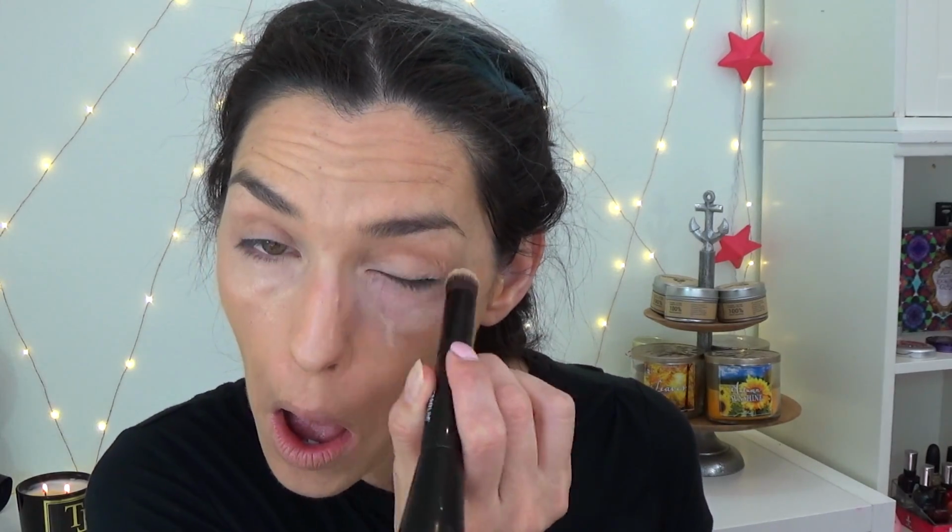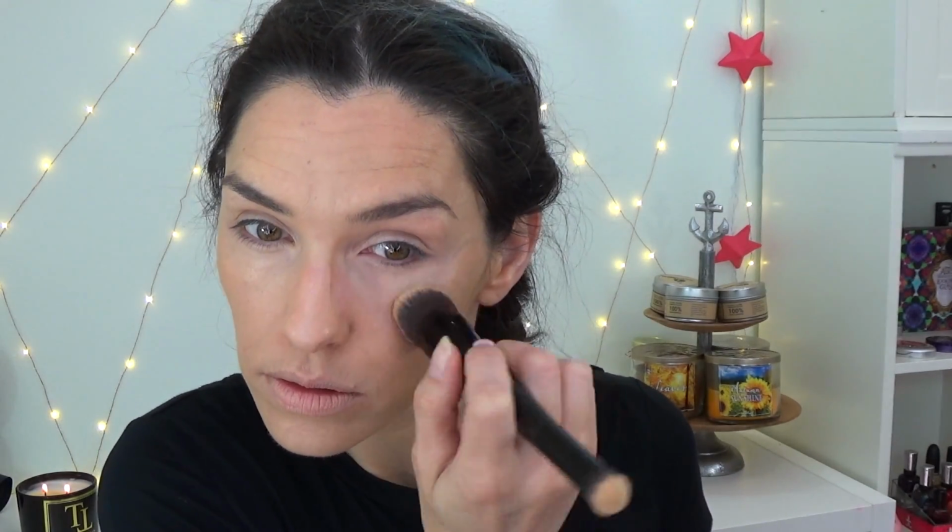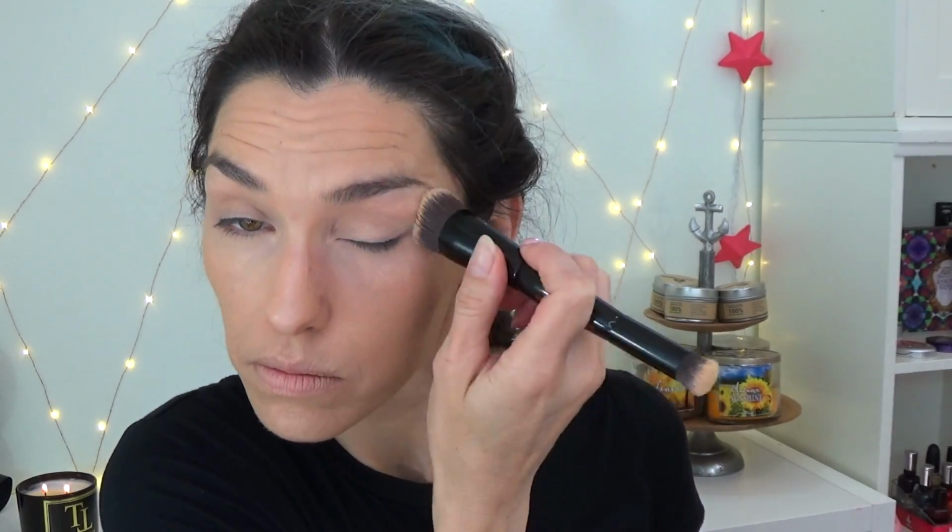I used to be a die-hard beauty blender person, especially for my concealer, but since I got this brush, I just love that I can flip it back and forth to blend out my concealer and my foundation, obviously, and it just works so beautifully. I love it so much.